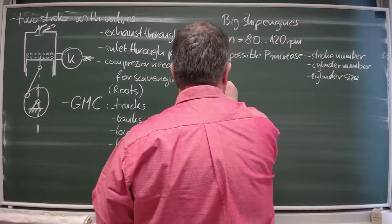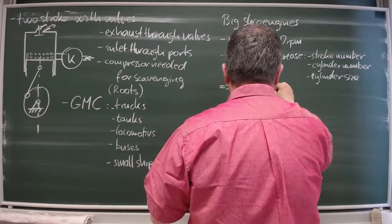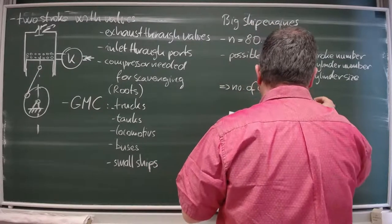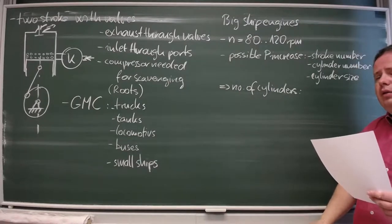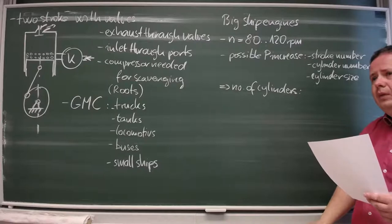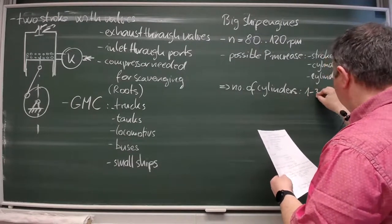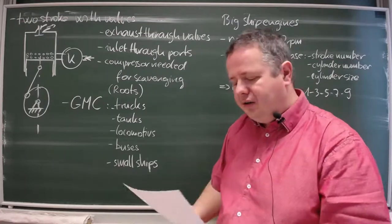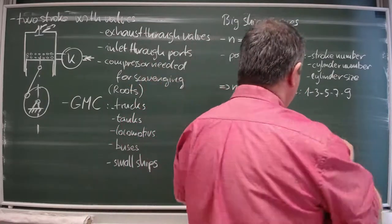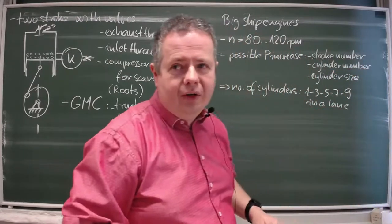So, number of cylinders. It's usually an odd number: 1, 3, 5 and so on. I'm seeking for the word, odd. 1, 3, 5, 7, 9 cylinders are in a ship in a lane, so next to each other in a row.